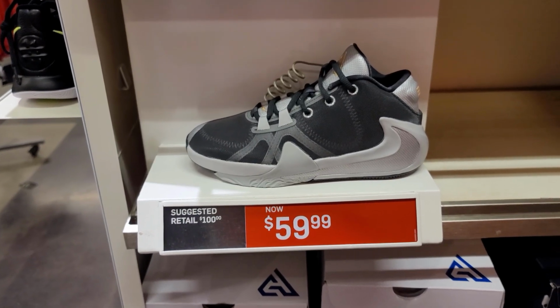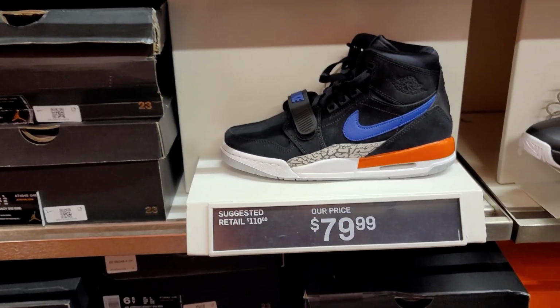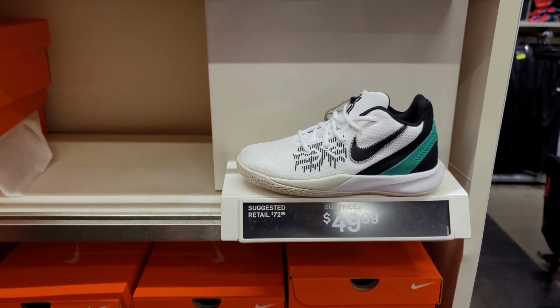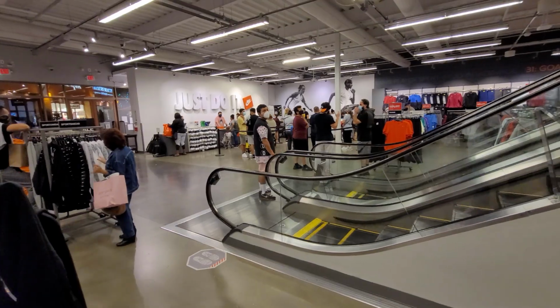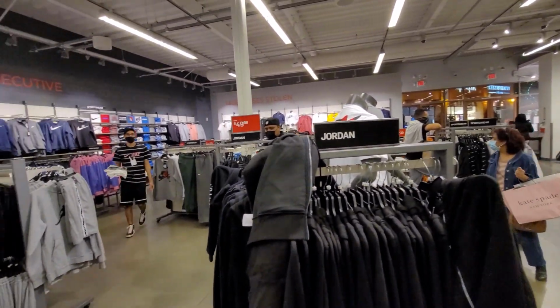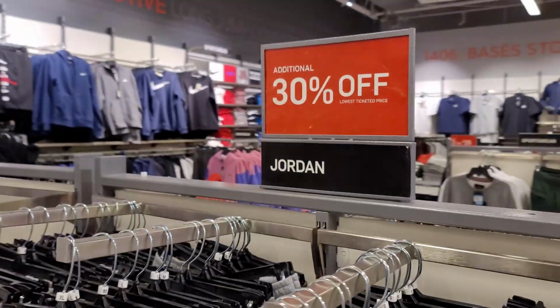Okay, we got some Zoom Freaks now. LeBron's, James Gang colorway. Legacy 312s, okay. Then some, what are these? The Kyrie's, right? Yeah, the Kyrie Flytrap 2s. Let's check out the apparel just a little bit. I do want to stop by one other spot, and that is why I skip over things sometimes. But yeah, let's spend a couple minutes, you guys.